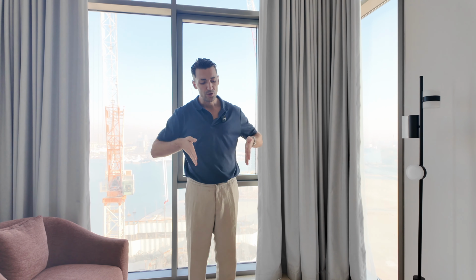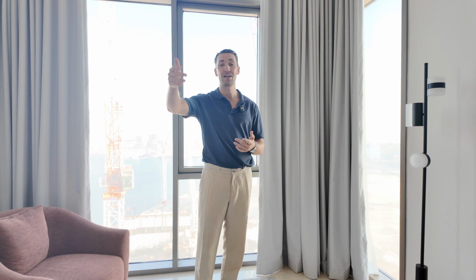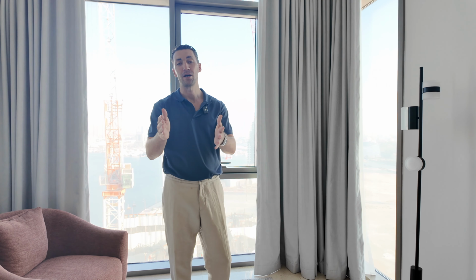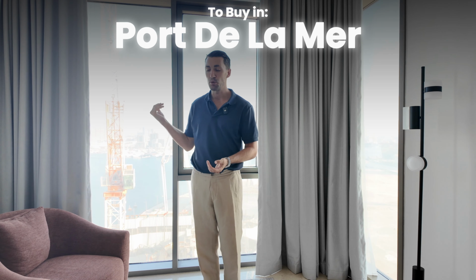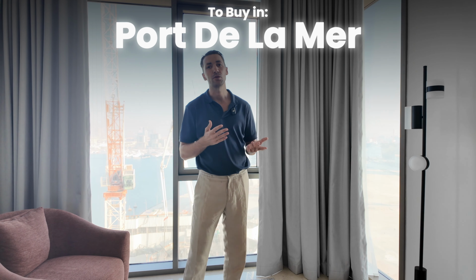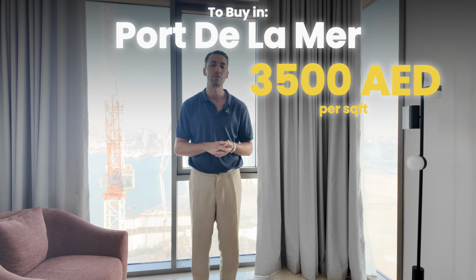And also, driving out to Dubai Islands, you will have to pass the first island, which is shared by many developers. So until you get to Nakheel's projects, Bay Residence and whatnot, you actually have to pass by other communities that might not be as luxurious as your investment. Port de la Mer is also priced pretty high still. You will be able to find things for around 3,500 dirhams.